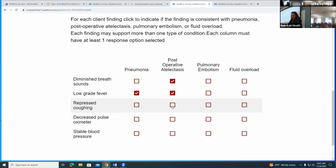Post-operative atelectasis, yes. The pulmonary embolism, no. Fluid overload, decreased pulse oximeter. Yes, with pneumonia. Yes, pulmonary embolism. Fluid overload. Yeah, absolutely. What about a stable blood pressure? Do you have that with pneumonia?